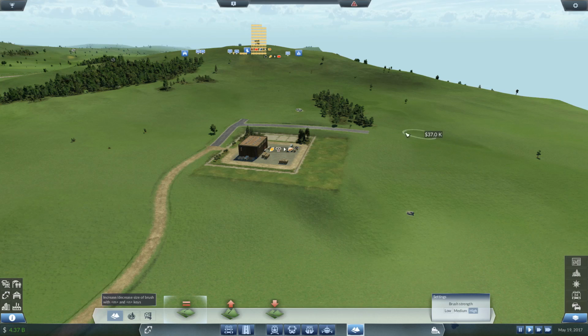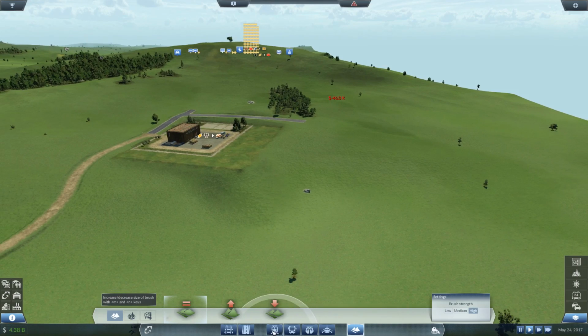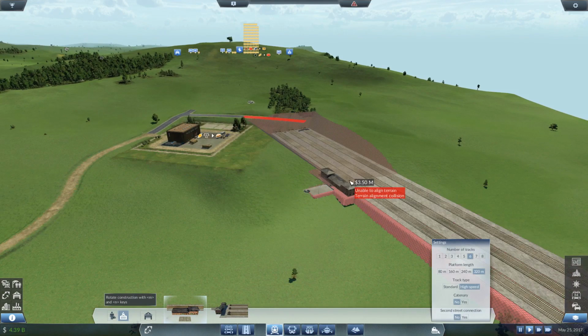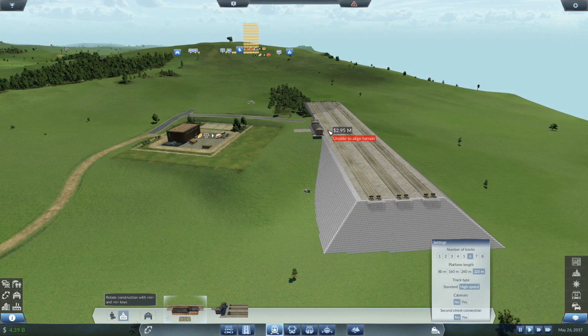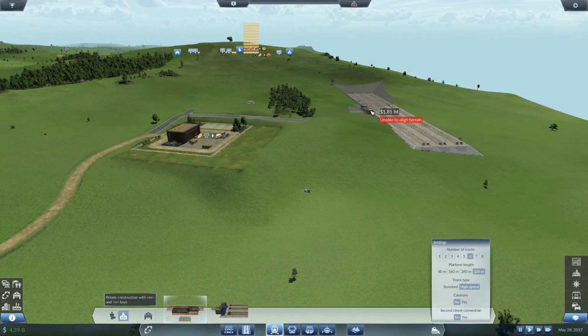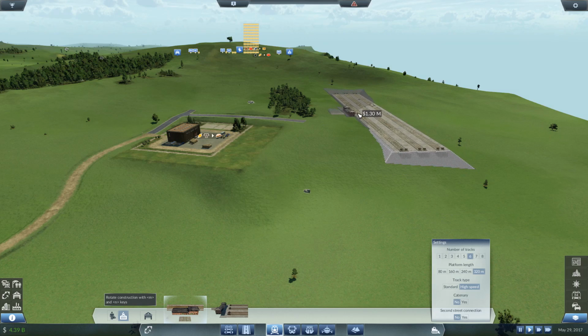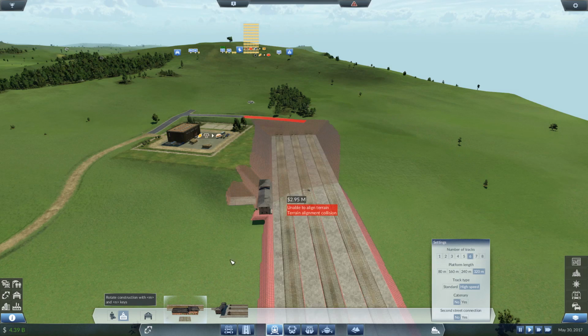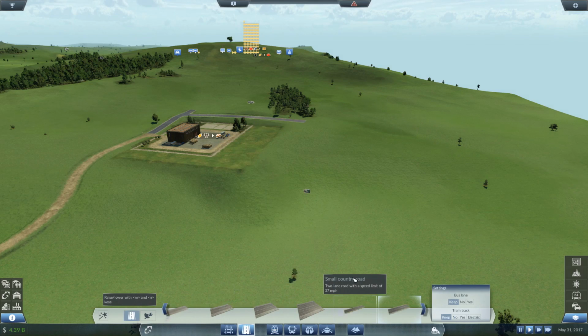It is smoothing out some bits. Alright, let's see if that made a difference. Probably no. Might just stick a smaller station in. Right, I don't want to actually stick it there unless I know for sure that that is going to go on it.